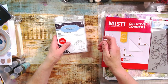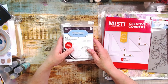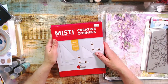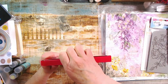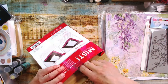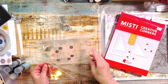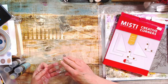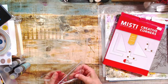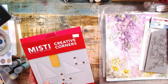I have my to-go bag all loaded full of items, but I was a little short on these on my crafting desk here. This is something I've been wanting for quite a while. It is the corners for my Misty. They're called Creative Corners. I, again, will link those below. But I'm going to take them out and go ahead and show you what happens with those, and the price on that was $17.